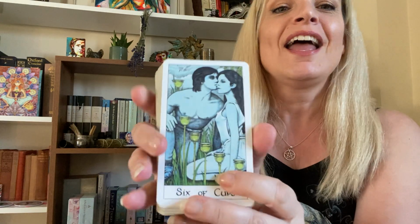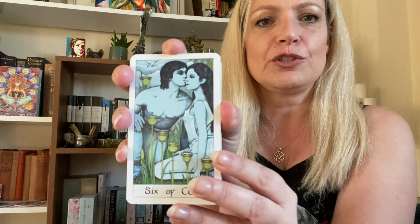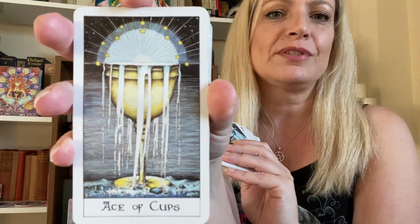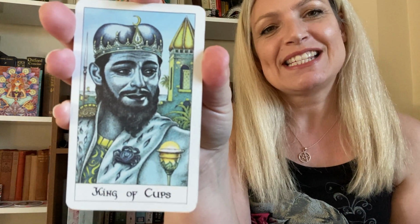And the reason I wanted it is because the artwork, again, is amazing. And although it's 1988, it kind of has a 70s feel to it. And I just really liked that. I mean, look at that Ace of Cups. Have you seen a more beautiful Ace of Cups? It's just stunning. And I really, really like the artwork and the representation. And I also see in some of these cards the inspiration for the people that were used in it.